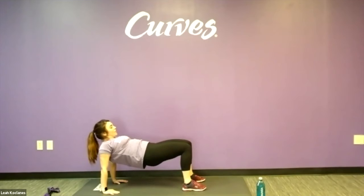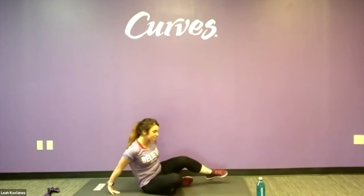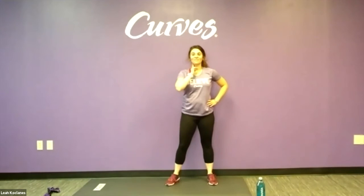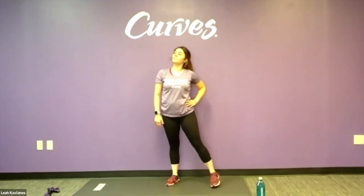Now move away from your station and find your heart rate. Let's check that heart rate again. Get ready for a 10-second count. Ready? 3, 2, 1, count. Stop, move to the next station, and resume exercise.